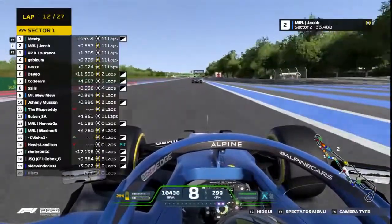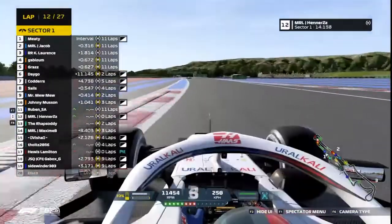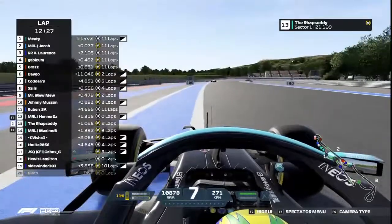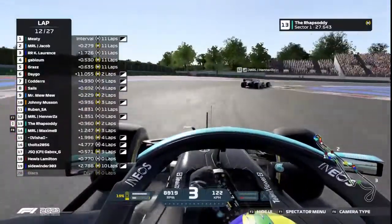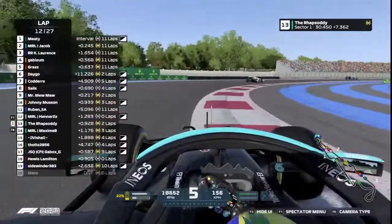Henners, likewise. We've got a yellow flag. Oh no! Rhapsody is spun now. The other Mercedes driver is spun. But it looks like he's got the car back around, but he's lost a lot of time to his teammate. He has indeed, as Henners manages to get in front. And it's going from bad to worse for the Mercedes cars today.